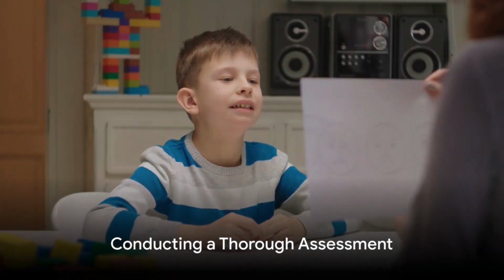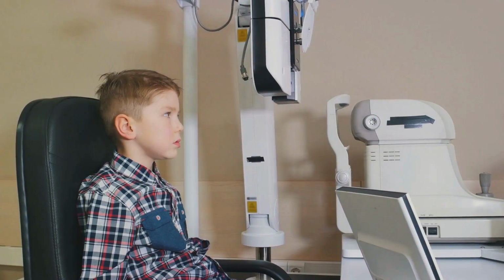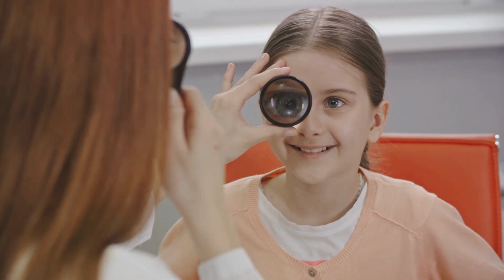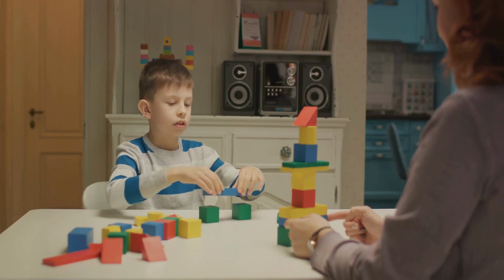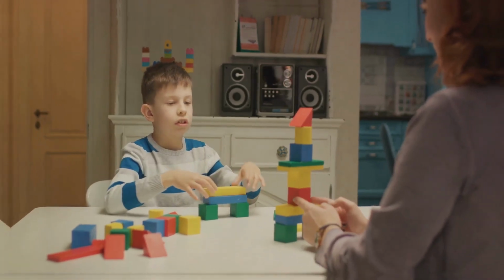The first step, as always, is to conduct a thorough assessment. Observe the child in various settings and situations, noting when they close their eyes and the specific circumstances surrounding the event. Look for patterns, consistency, and any triggers that may precipitate the behavior.